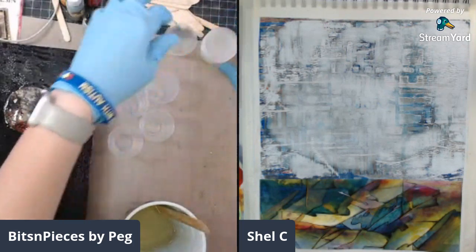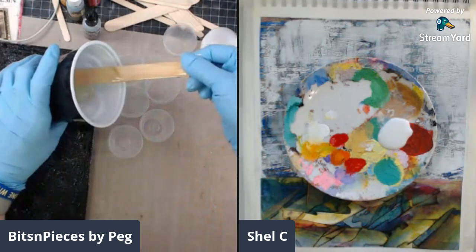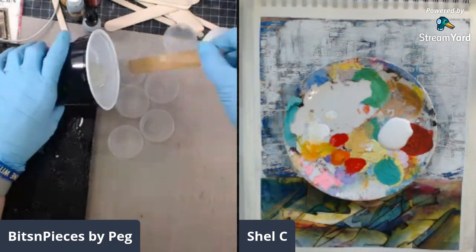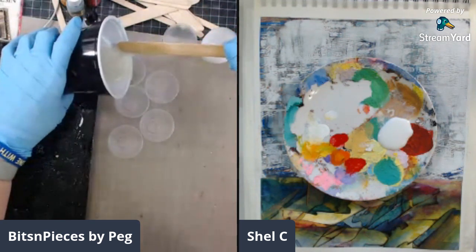I know you guys can't see it. It's so weird how we only have like this partial vision here. Yeah, it's hard to get back far enough and still give you a clear view of what we're doing.